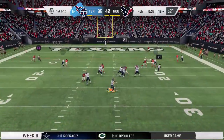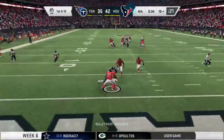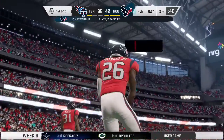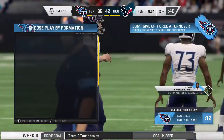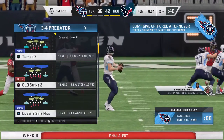From the red zone now, Rivers. And a crusher there as it's intercepted. Picked up by Casey Hayward. And a big turnover there as his guys will get the football back. Wow, between last week and this week, that's now 8 interceptions. 5 a week ago, now 3 here.